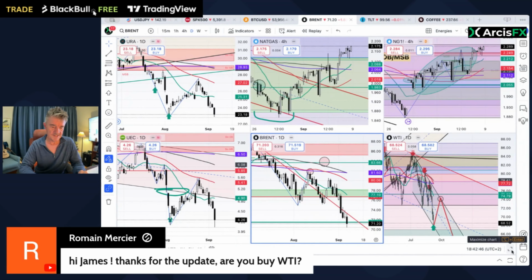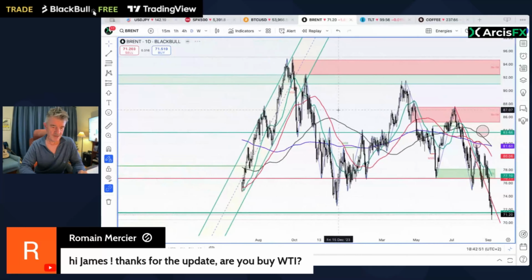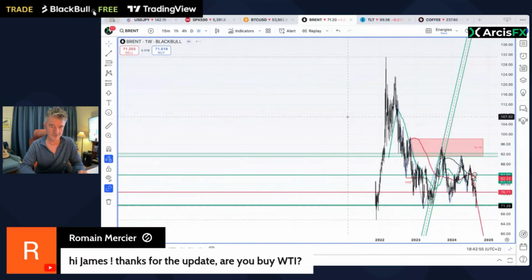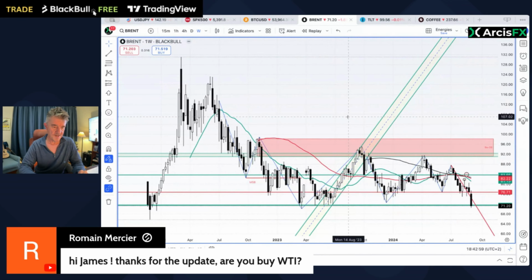And let's have a look at this. Let's just zoom right in. Right, so there's Brent Crude. Maybe a weekly chart would be more helpful. We'll go back to WTI. This is the weekly chart on Brent Crude. What a flaw. This goes back to 2021. What a massive flaw we have here on Brent Crude.